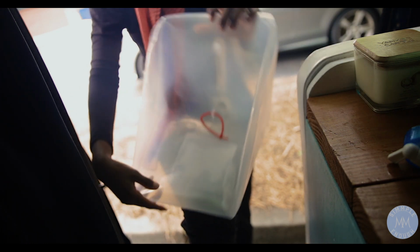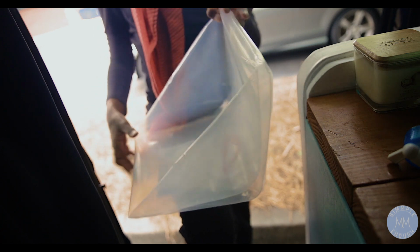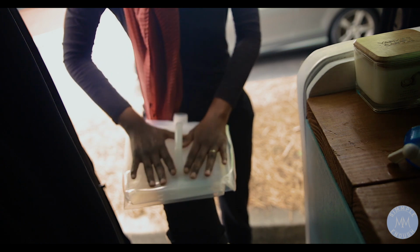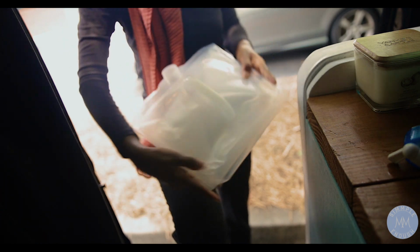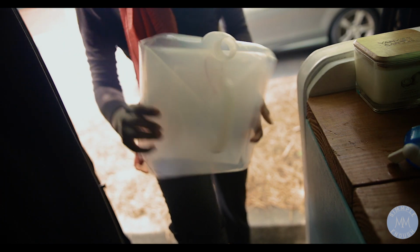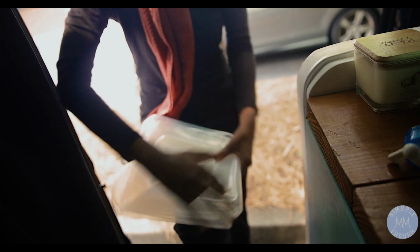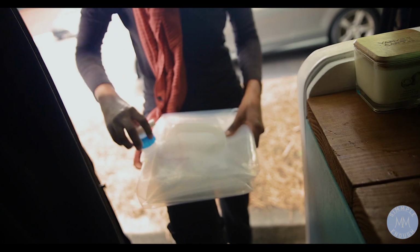Did it. Put the sides in and it holds. That was way easier than the first time I tried it.